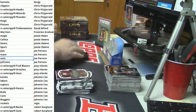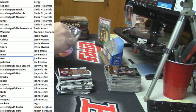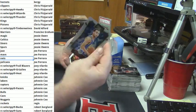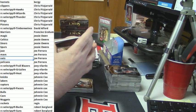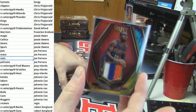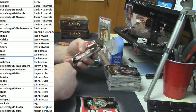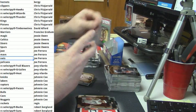Ooh, I see some more tie-dyed stuff. More tie-dye. Tie-dye equals good dye. All right, we got a Steph Curry refractor for the Atlanta Hawks, 6 out of 25. Three-color tie-dye patch Tim Hardaway Jr. Garnett gold frame. Delon Wright rookie card. 46 out of 99. Indiana Pacers.